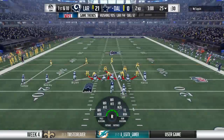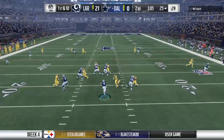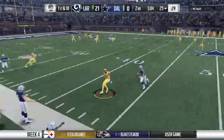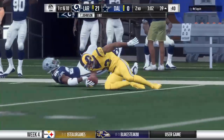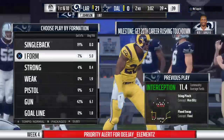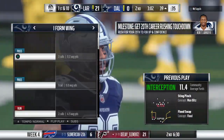Yeah, and what you also have to guard against is calling every play for a big shot downfield. You know, thinking you're going to get... And for the 3rd time here in this half, it's intercepted. Picked off by Tremaine Johnson. And his guys are going to take over at the 39-yard line.